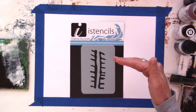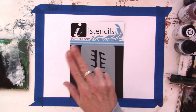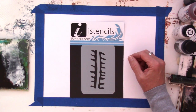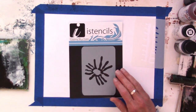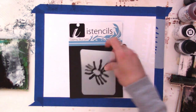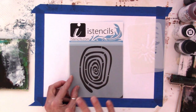And if you go onto their website, there's a little link that says artists. Just click on that and scroll down to Robyn McClendon, and you will find these plus a bunch of other stencils that she's created. She's got quite a lovely selection of stencils. These are nice and thick.